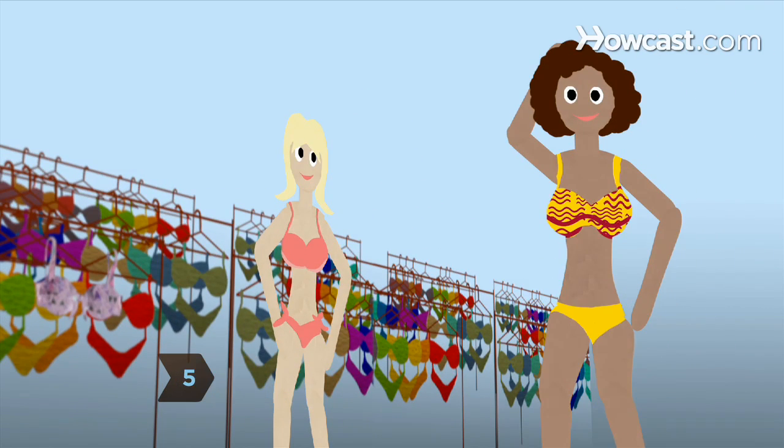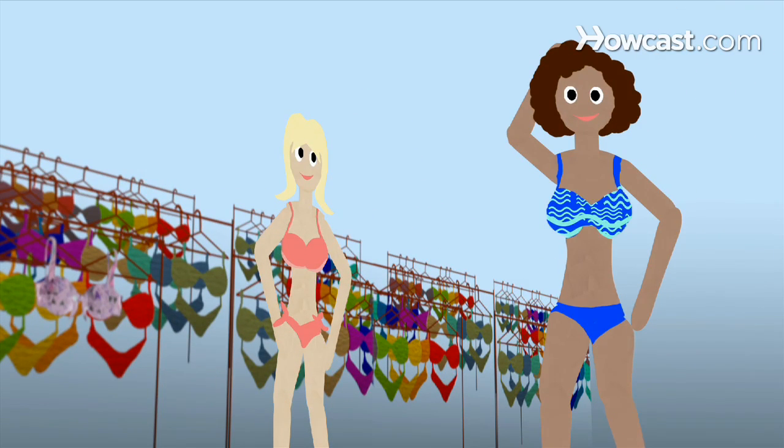Step 5. Break up a long torso with a patterned bikini. Skip the solid colour one pieces, which will make short legs look even shorter.